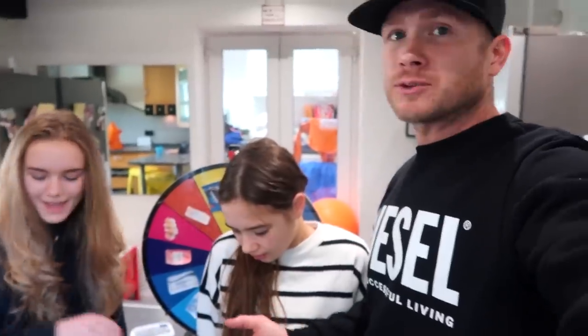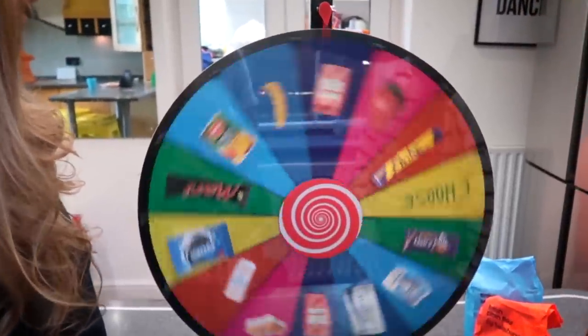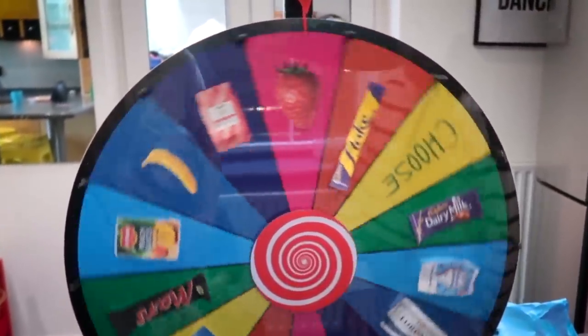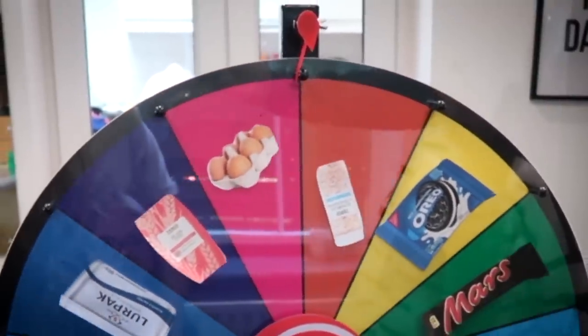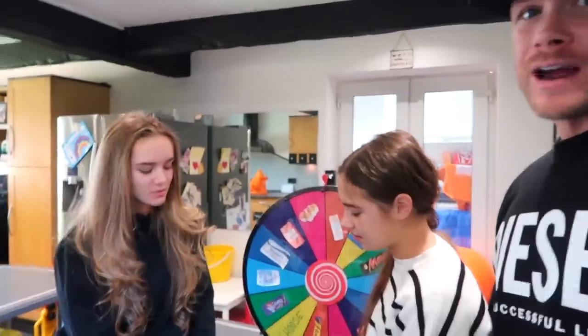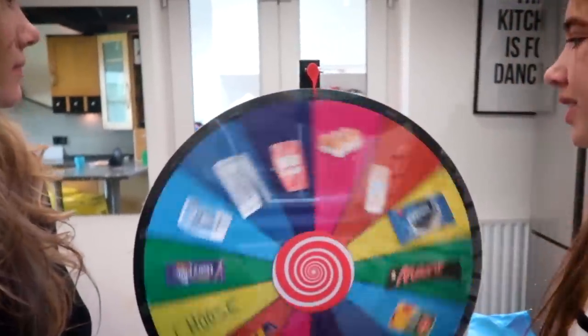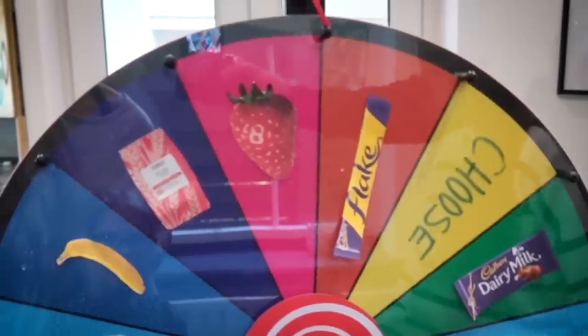So, Casey, do you want to go first? We want something essential to start with. I feel like eggs is the best thing you get on there because most baking stuff involves eggs. I'm hoping that we can make some kind of cake. That's what I'm hoping. Right, Grace, come on, get us eggs as well. Or butter, because butter's really essential.